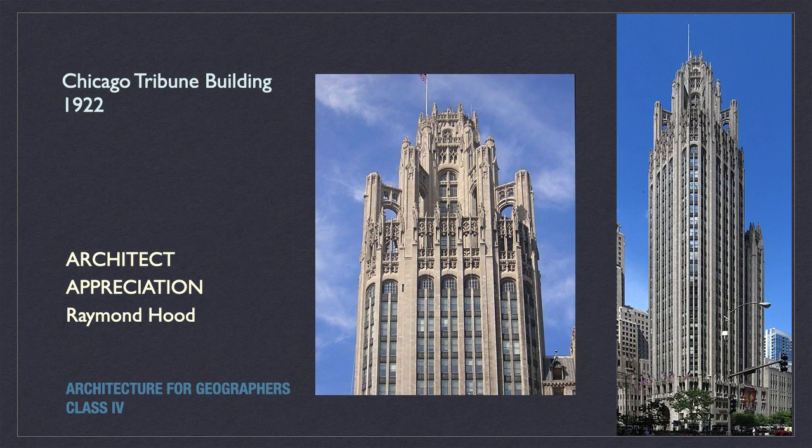Hood was actually a native to our region. He was a New Englander, born and grew up in Pawtucket. He was an academic high achiever and went on to Brown studying math and drawing, but transferred midway to MIT for a more directed architectural degree, and then went on to the École des Beaux-Arts in Paris as well.